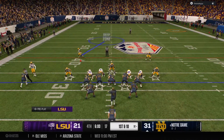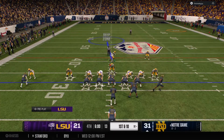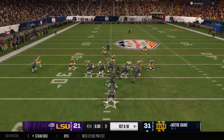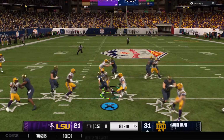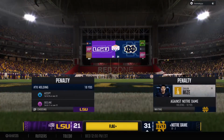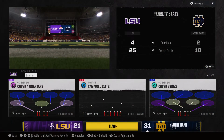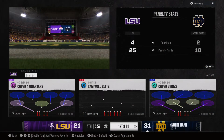Offense getting set to run a first down play. The offense with some pre-snap eye candy. Running game is working. They'll stick with it on first down. The tackle is made, but there's a flag on the field. See what that's about. Costly holding penalty there. Backs him up 10 yards.